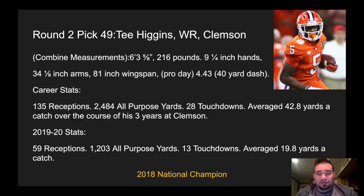Okay, so when you look at these measurements, there's a couple of things that stand out. One, he's essentially 6'4" with pads on. He has an 81-inch wingspan, and at his pro day, he ran a 4.43. Pretty impressive for a guy his size. As you can see here are his career stats and stats from 2019 and 2020. I'm going to give you guys a second to look at those, while also realizing he's a 2018 national champion.